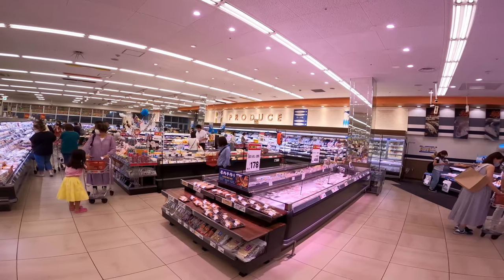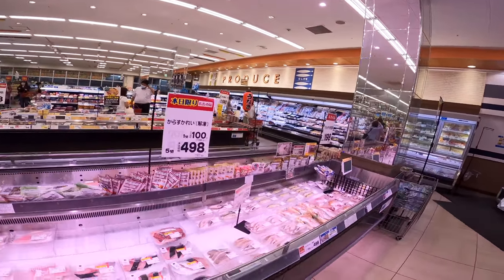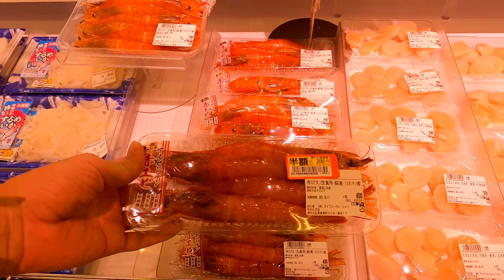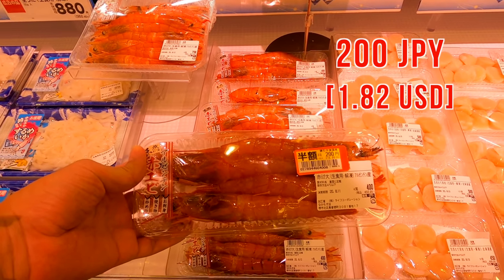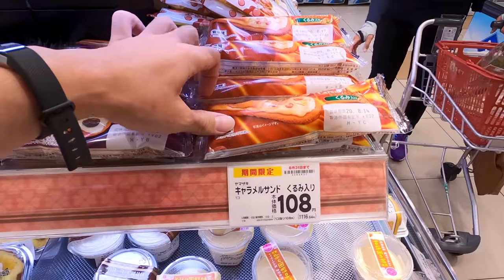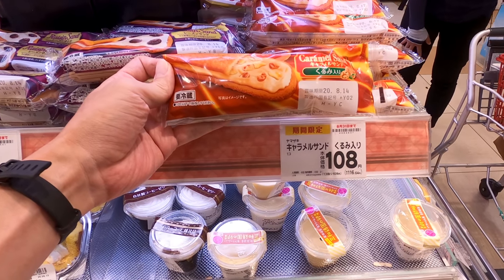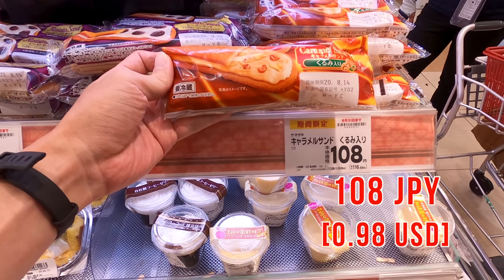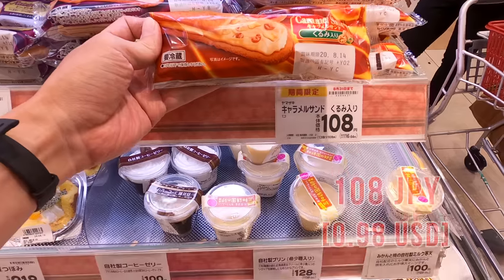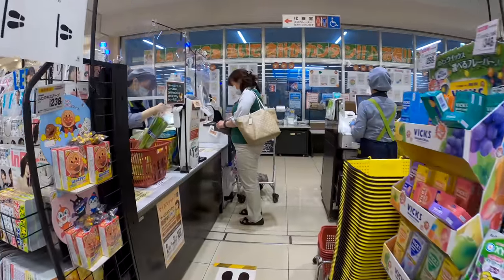And let's find some time sale ingredients. Wow, look at this big shrimp. It's half price, only 200 Japanese yen. Let's get this. Oh, look at this dessert. Caramel sandwich with walnut. It must be good, so let me get this one too. Alright, it's good enough. Let's go to the cashier.